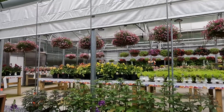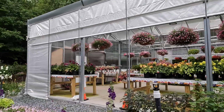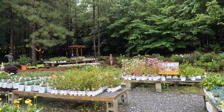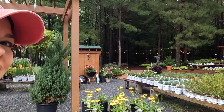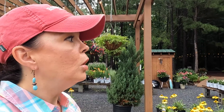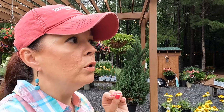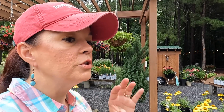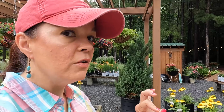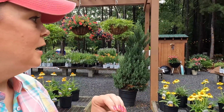If your hanging baskets get too long and leggy, feel free just to whack them and they will come out and be replenished really, really well. I'm telling you, calibrachoas, petunias, coleus, sweet potato vine, almost all of your annuals will respond really well to being pruned. So if they get too long, too leggy, too out of control, don't be afraid to prune them back. They will respond quite nicely.